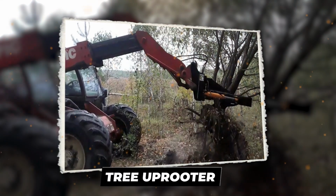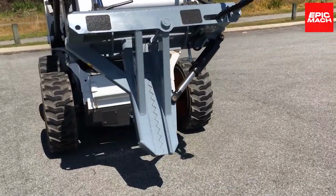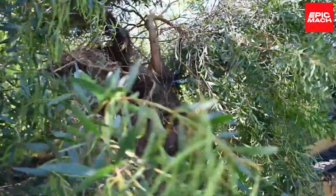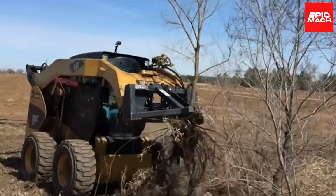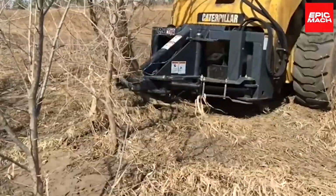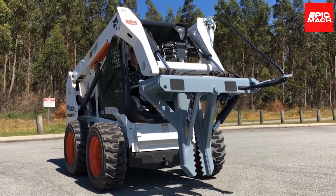Tree uprooter. This powerful machine can rip an entire tree straight from the earth, roots and all. Its hydraulic arm clamps onto the tree trunk with vise-like strength. Then, with seemingly little effort, it plucks the tree right out of the ground in seconds.